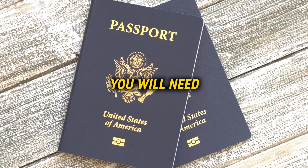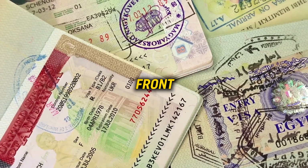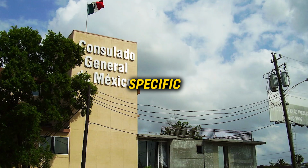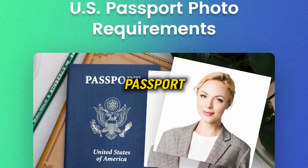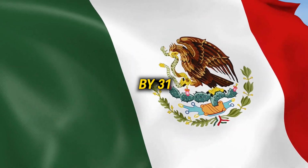The second thing you will need is your U.S. passport. One for you and your partner if applicable. Also, make sure you bring photocopies of the front page of the passport. The third thing you will need is a passport photo, but specific to the Mexican consulate requirements, which is unfortunately different than the standard United States passport size. For Mexico, you will need 39 millimeters by 31 millimeters.